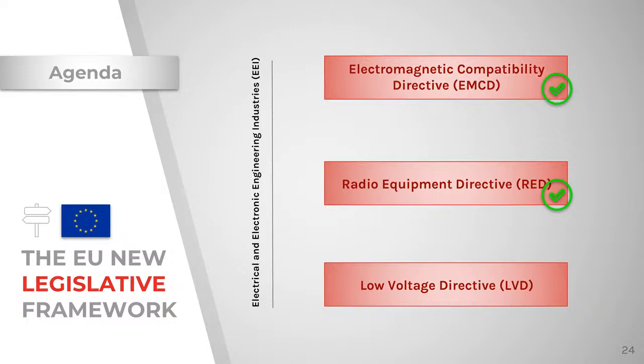Now let's go over what we have reviewed so far. The Electromagnetic Compatibility Directive, EMCD, and Radio Equipment Directive, RED. Lastly, there is Low Voltage Directive, LVD. The Low Voltage Directive, LVD, 2014/35/EU ensures that electrical equipment within certain voltage limits provides a high level of protection for European citizens and benefits fully from the single market. It has been applicable since the 20th of April 2016.